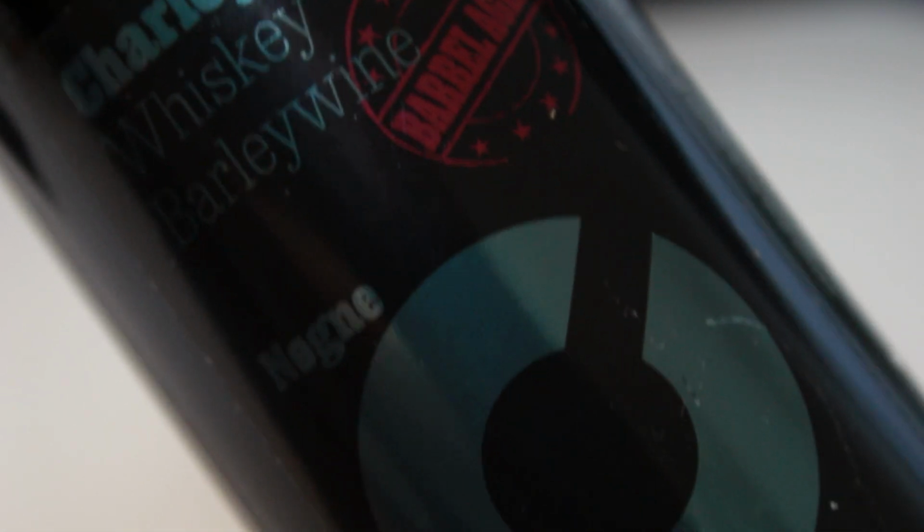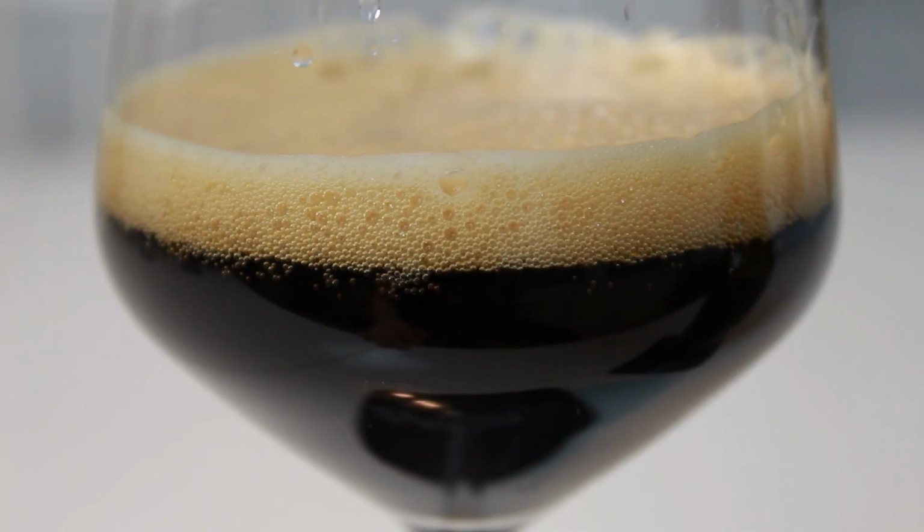So if you guys had a chance to try Nøgne Ø's Charley Noble, a smoky whiskey barrel-aged barley wine, let me know what you thought of it.